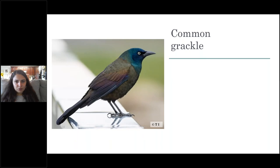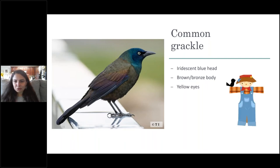Now we have the common grackle. They have an iridescent blue head, a brown slash bronze body, and they have very beautiful yellow eyes. You thought scarecrows are used to scare away crows? Well, think again, because grackles are actually the top cornfield eater. So I think the main goal is to get grackles to eat a little less corn from farmers' crops. And they sound like a very rusty gate. Let's listen to that rusty gate sound.